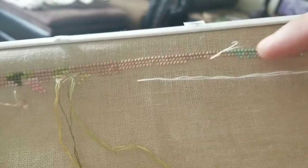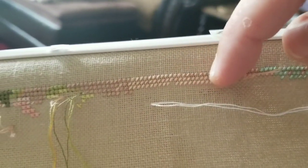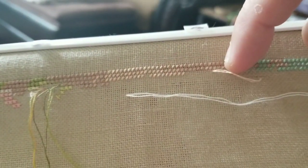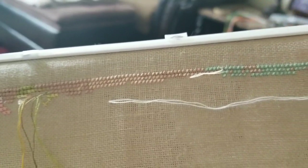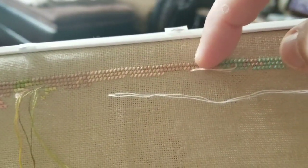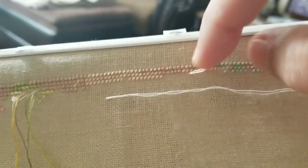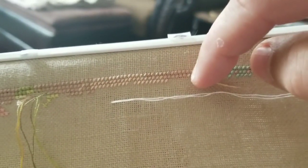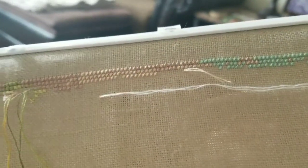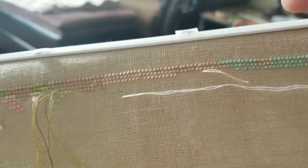Well, awesome. So here, this color ended. So I just ran it under where it's going to get covered up, pulled it up through the front, cut it off, and I leave it there. And then once I stitch over that, when I get close to it, I just snip it off real close to the fabric, pull it down through, just grab it with a needle and pull it so it comes out, and stitch over it. And then I don't have to flip my work over.